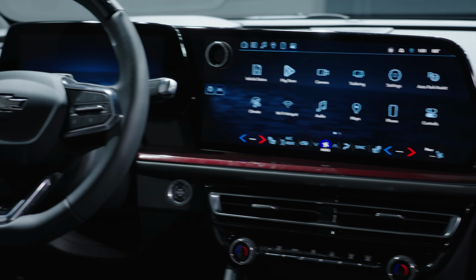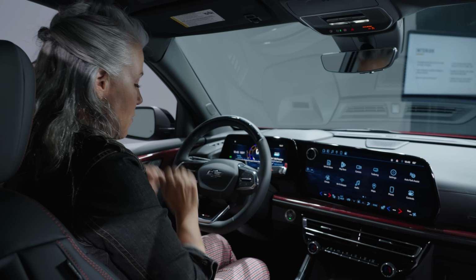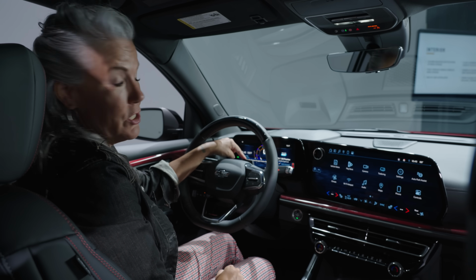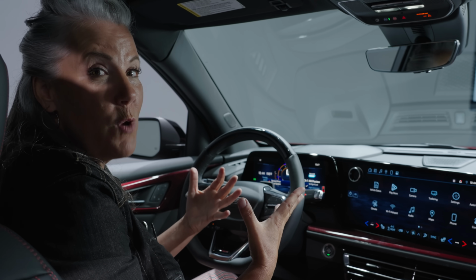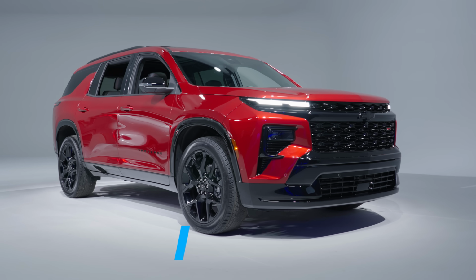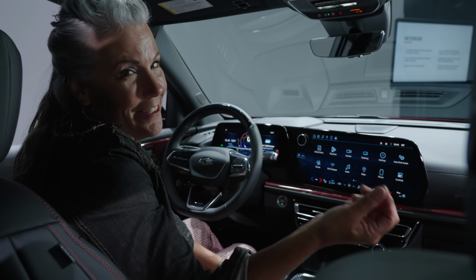Wireless Apple CarPlay and Android Auto are here, and you also get a thumbs up for the available Super Cruise. Now, Super Cruise is hands-free, so you can put your hands on your lap, but you do have to still pay attention, and the vehicle knows if you're paying attention through this little camera right here. It reads your eyes, so you can't fall asleep or read a book or do anything like that. But the vehicle will take over steering, throttle, and braking on pre-mapped roads, so it just makes things a little bit easier. Chevy says that you can do this while you're towing, and this thing's got a tow rating of 5,000 pounds. I don't think I want Super Cruise while I tow, but you do you, y'all.